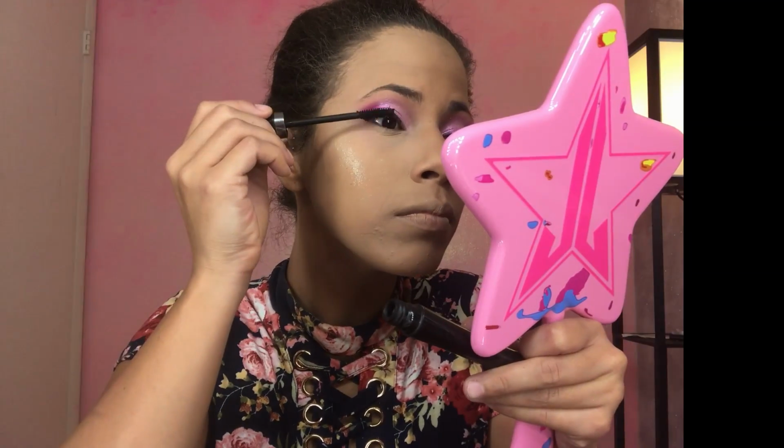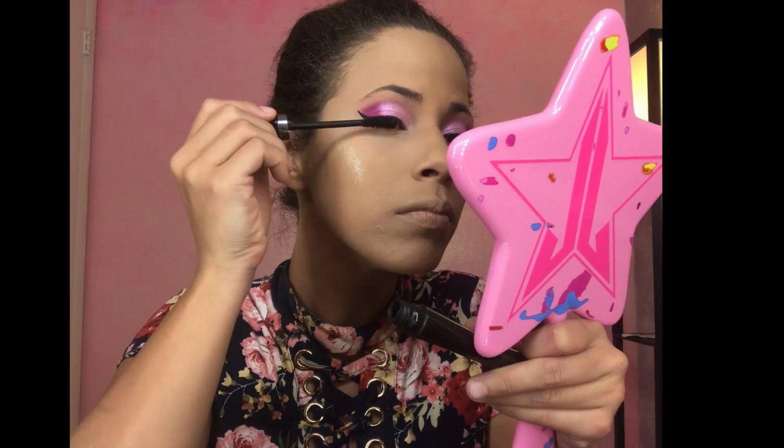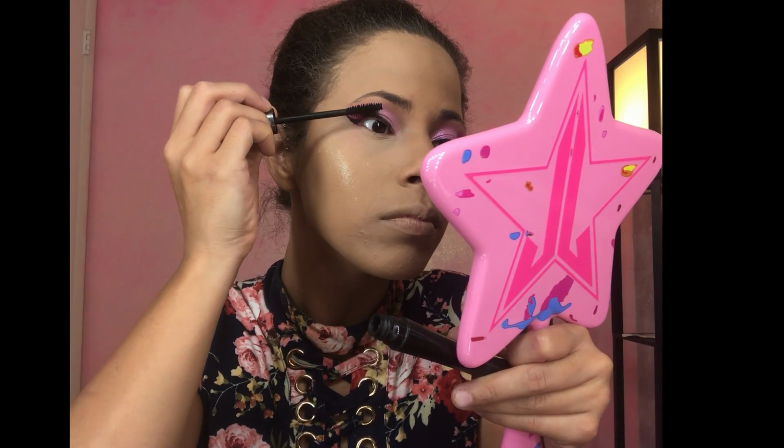In my other eye off camera, I'm going to be using the Mary Kay Ultimate Mascara for my eyelashes. So after I'm done with the mascara, I already did it. I am going to do my eyebrows off camera, and I'll be right back because it's a really long process and I don't want to bore you by looking at it. Be right back.